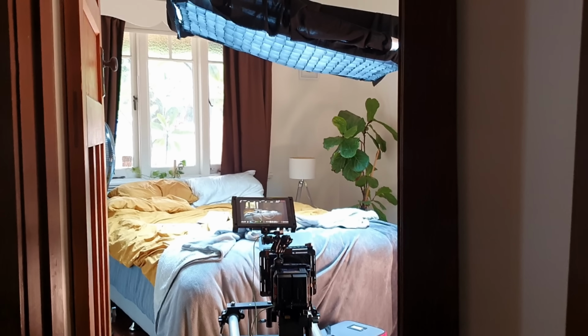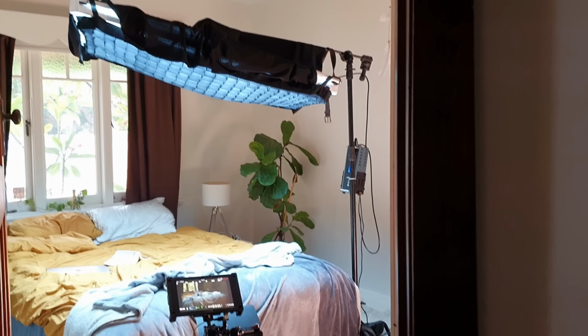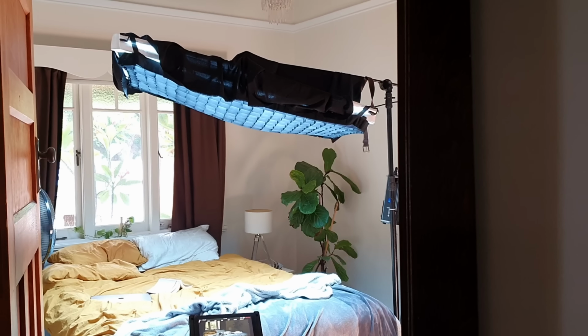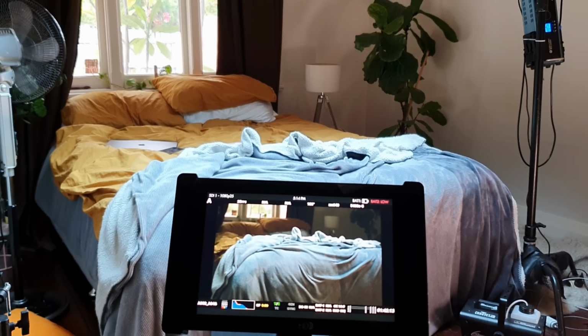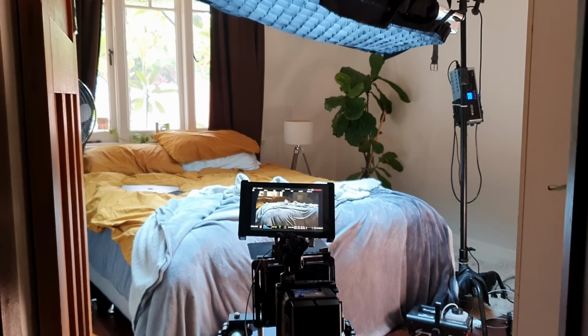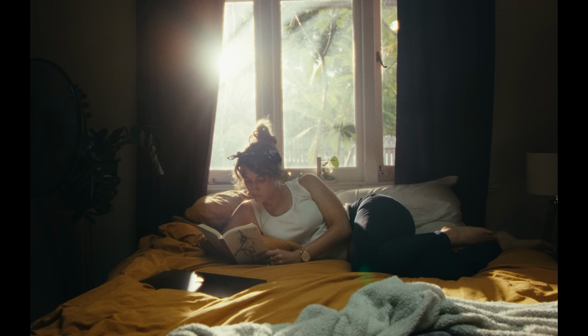Then inside I had this mega light cloth that I boomed over the top to light Alex and sort of fill in the shadows a bit because you couldn't see her so well. And that was a bit cooler in color temperature to add a slight bit of color contrast to the shot. I shot this on the Komodo with the DZO Vespid lenses, and I actually really like the way these lenses flare when you get a bright object like that. They do the same thing when you shoot the sun as well.